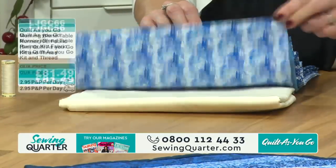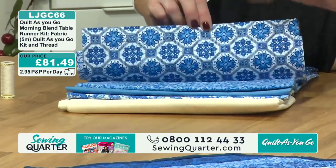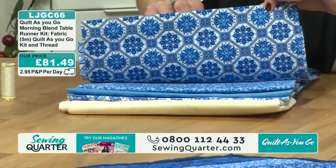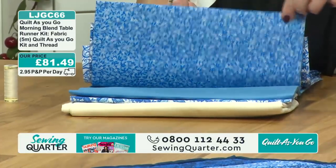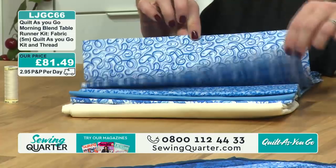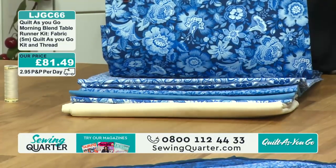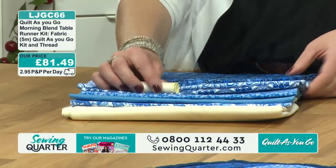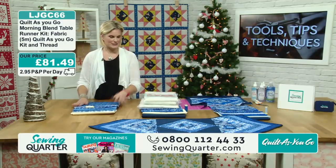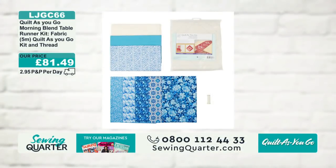Let's have a little close-up of all these fabrics so you know exactly which ones you're getting. Because I can tell you the names. Doesn't mean anything, does it? Ditzy on blue? Meh, could be anything. Ditzy on blue. Nice. That's your tiley one. That's your squiggles on white. And then that rather gorgeous one. $81.49. And your thread. And your table runner kit. So you can make just your table runner. If you want to just make your table runner, then that's the kit you need, $81.49.